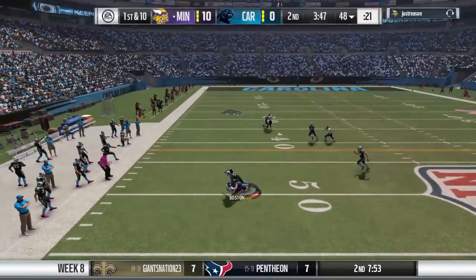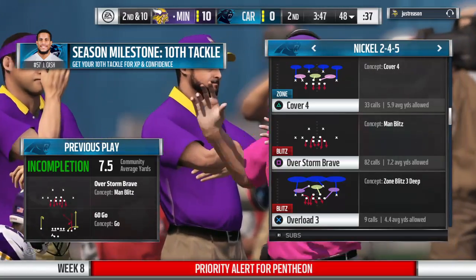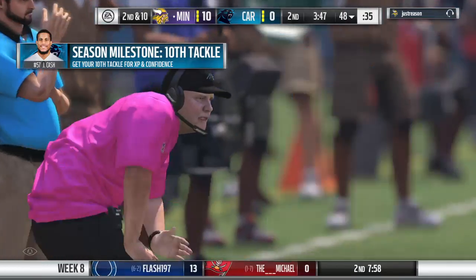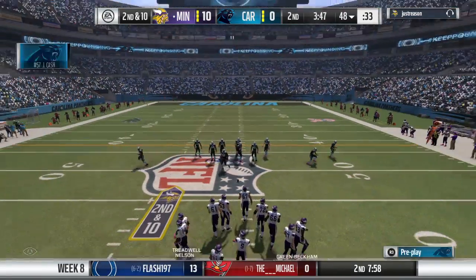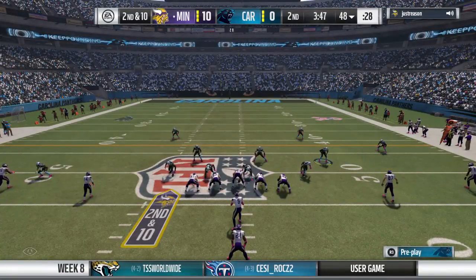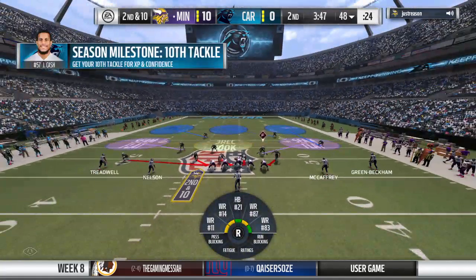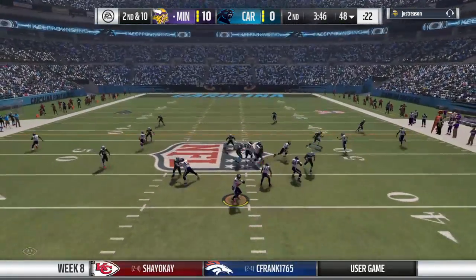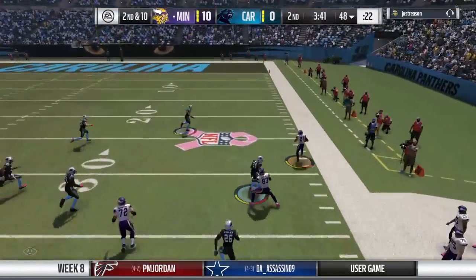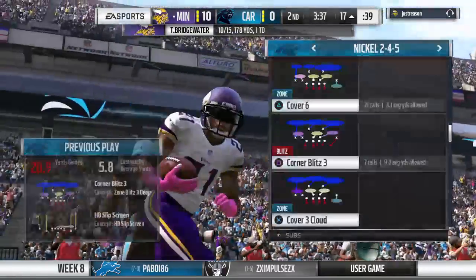Bridgewater now looking to throw on first. He couldn't quite hold it. Got hit. Ball pops out, incomplete. Another pistol look here. Throwing again, Bridgewater on 2nd and 10. Oh, it's a screen pass. That's complete. And he is down deep into Carolina territory.